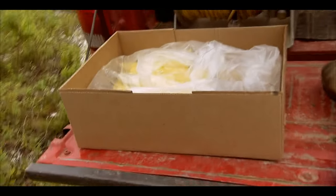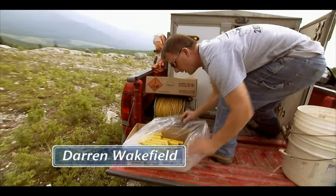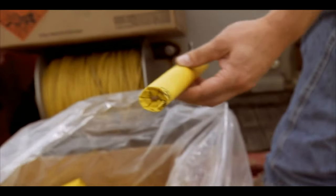Darren Wakefield is our explosives engineer. Brought up some 1¼, 1½ by 16, and 2 by 16, so a little bit of everything. We decided to start slowly with 1 stick of dynamite.